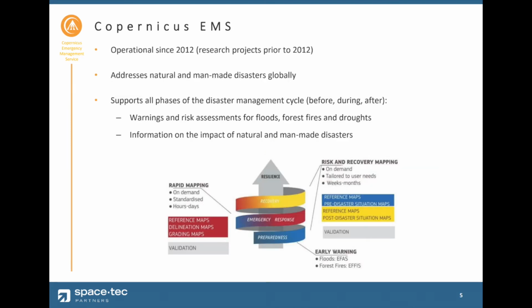So the EMS has been operational since 2012 and was developed through research projects funded by the European Union. It addresses both man-made and natural disasters globally. It supports all the phases of the emergency management cycle, be it before disasters, in order to try and foresee what their potential consequences could be, so basically disaster risk reduction, emergency management, facilitating the response, and reconstruction also.